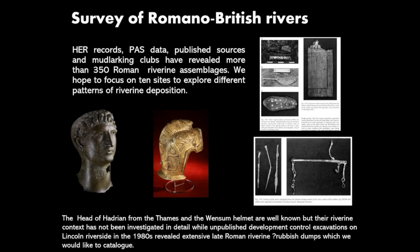Although it's in its early stages, we've already come across more than 350 riverine sites with Roman finds. Some, like the head of Hadrian from the Thames and the Wensum helmet from Suffolk, are well known as objects, but their riverine context has not been investigated in detail. While others, like a huge assemblage of material from Lincoln's riverside, remain completely unpublished.